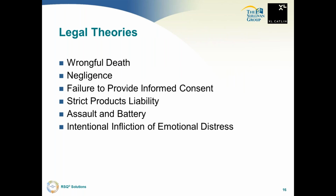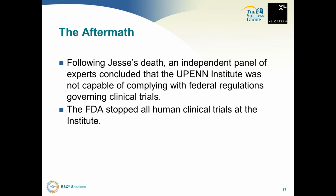The legal theories that were suggested in this case: wrongful death, negligence, failure to provide informed consent, product liability, without the appropriate informed consent, allegations of assault and battery, and intentional infliction of emotional distress. Pretty common, and there are others, and I'll mention those in a couple of minutes.